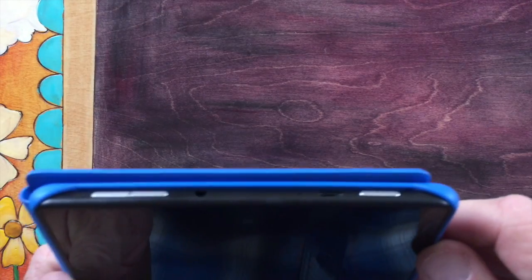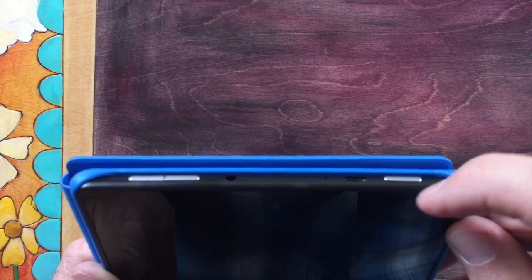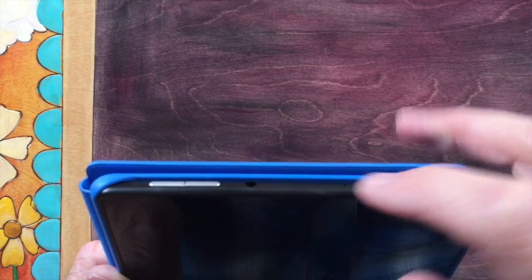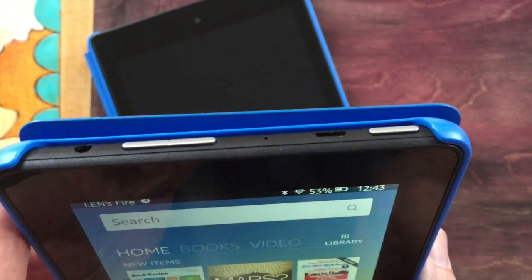Both of these tablets have better designed buttons than on previous Fires, and you can see this because it's silver. This is the power button, this is the volume button, and so no matter how you're holding your tablet, it's pretty easy to say, okay, this is where I do the power. And the cheaper one, the Fire, has the same button arrangement, and I really like it.